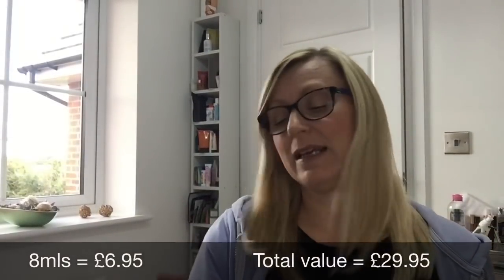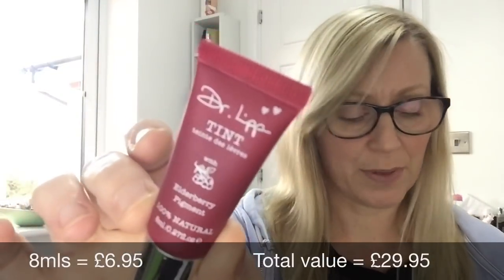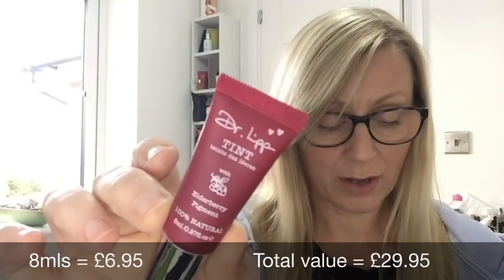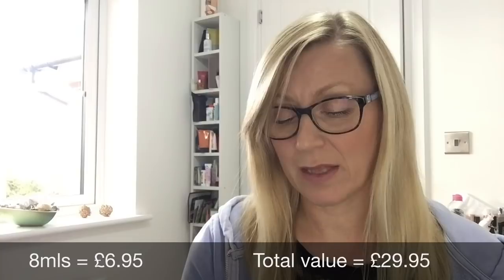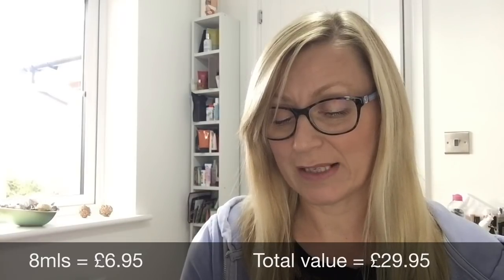Next thing I can see is it's by Dr. Lip, and this is an elderberry lip tint, or an original lip balm for dry skin, and it is actually the lip tint, so I'm really pleased about that.